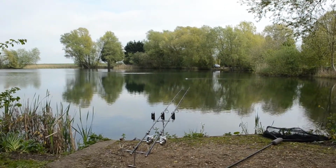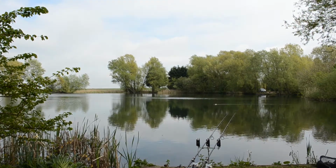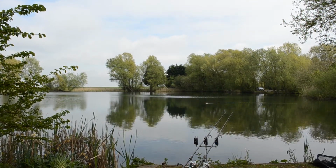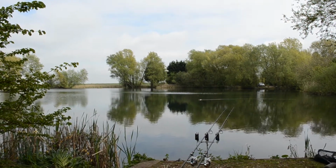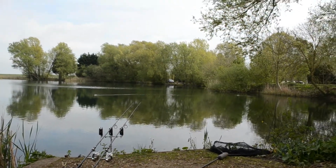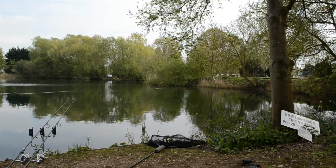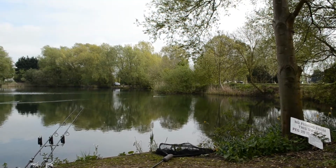So I've decided against fishing open water this time. Previously you've seen me in peg 1 in episode 1, 2 and 3. I was fishing open water, and I fancied a bit of margin fishing as it's warmed up a little bit. We're halfway through April now, and it's a lovely warm day.